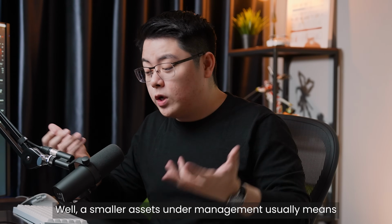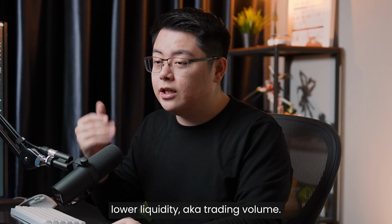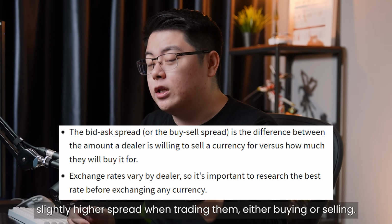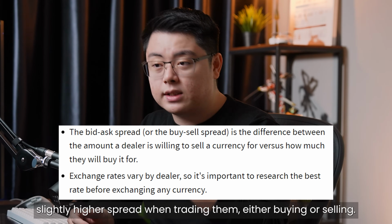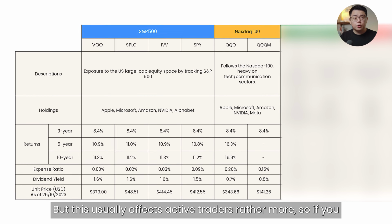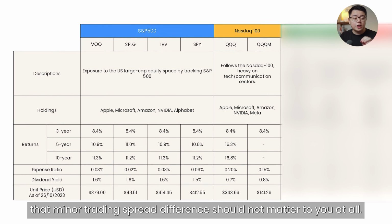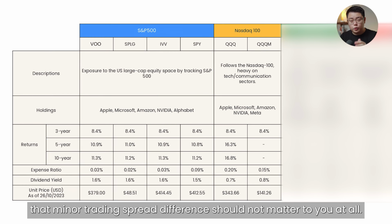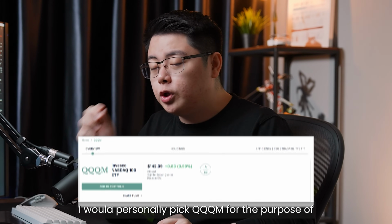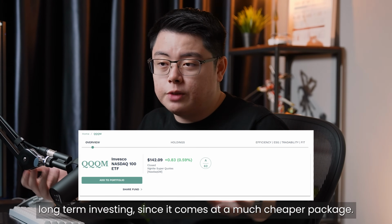What's their drawback? Well, a smaller assets under management usually means lower liquidity, aka trading volume, and that will mean you might be paying a slightly higher spread when trading them, either buying or selling. But this usually affects active traders rather more, so if you are just investing in it for the long term, that minor trading spread difference should not matter to you at all. So since they are technically the same thing, I would personally pick QQQM for the purpose of long-term investing, since it comes at a much cheaper package.